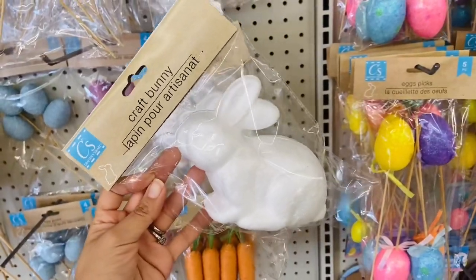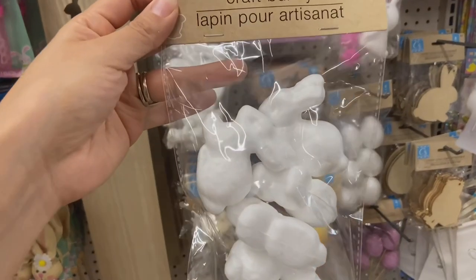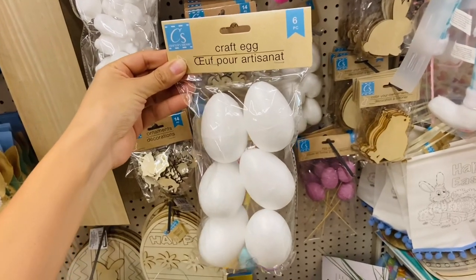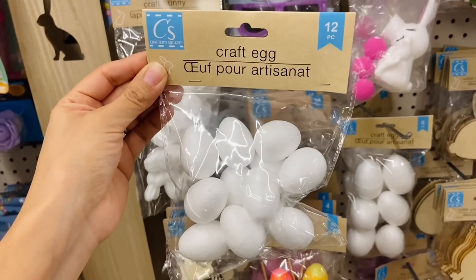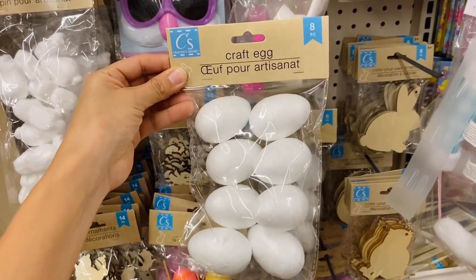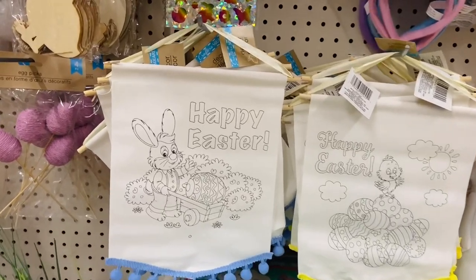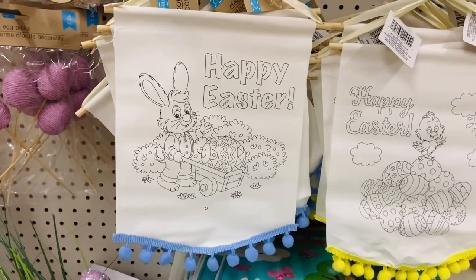Another DIY item that I am loving this year are these styrofoam bunnies and eggs, and they come in different sizes too. Check out these burlap Easter signs. They are new this year and really pretty. I love the tassels on the bottom.